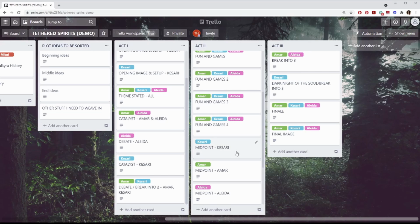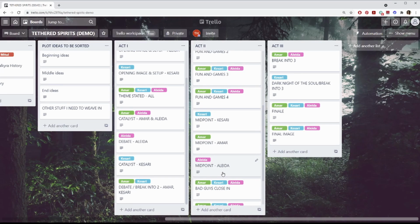Then we get down finally to the midpoint. So this is where something happens to raise the stakes and push the character towards real change. It usually ends in either a false victory or a false defeat. This is one that is not so interwoven, so I have a different midpoint for Kasari's story, and then a different one for Amar, and a different one for Aleda's.